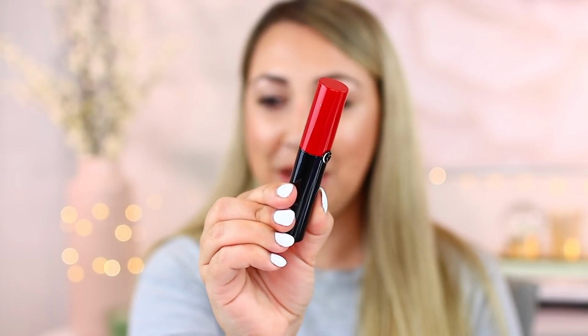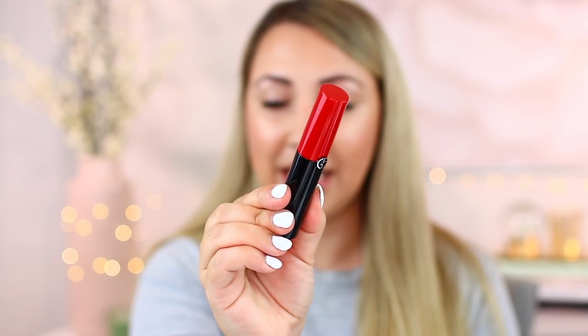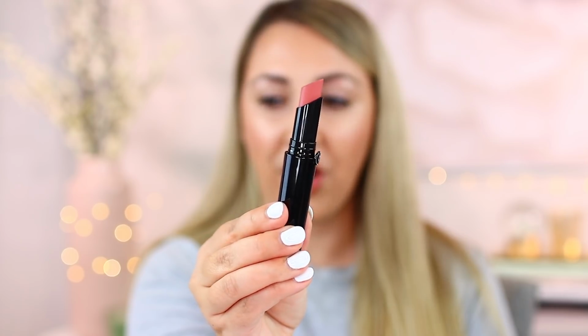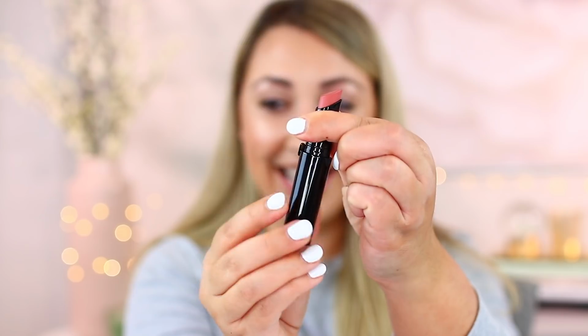But it actually is just the packaging of the entire line, it looks like, because the shade that I picked up is like a true rosewood. Here's the lipstick all zoomed in. You can see it's a gorgeous rose color. What I like about it is that it rolls up and down. So that is super exciting.